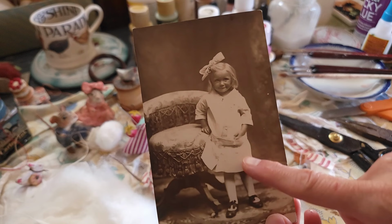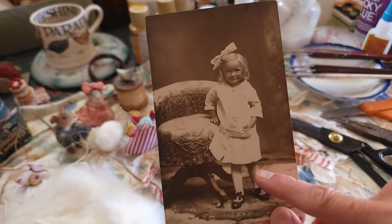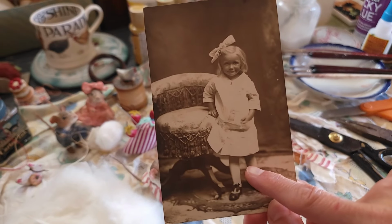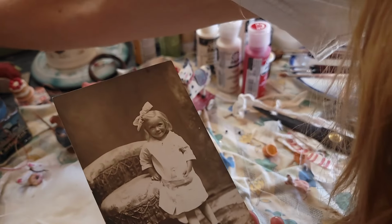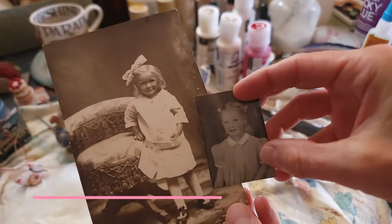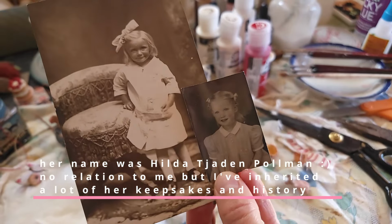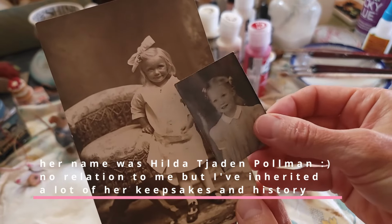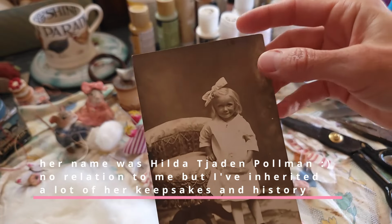Anyway, this is like the mother or the matriarch of that family when she was a little girl in like the early 1910s, I think, or maybe it was the 1900s. I don't know, I think she was born around the turn of the century. I have so much of their family stuff. So that's her. And then, because this looks very Edwardian to me, that's her daughter, Diana, I think is her firstborn.